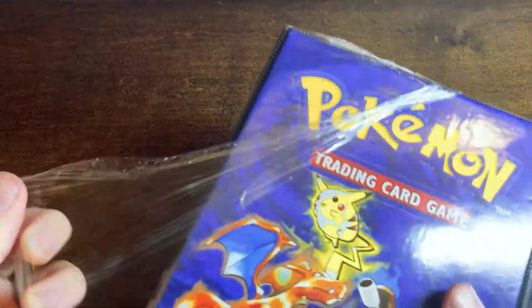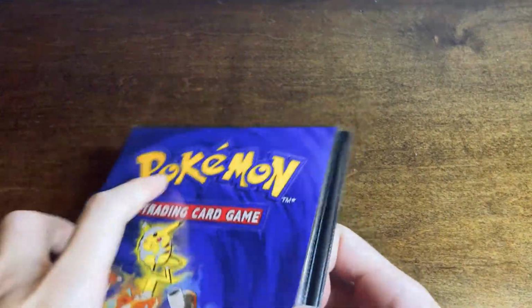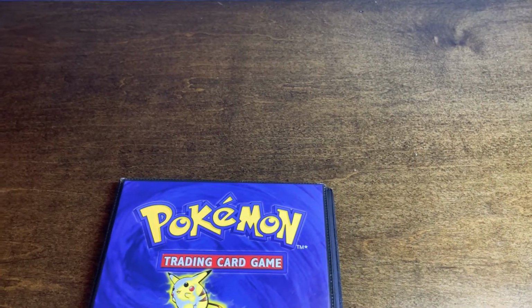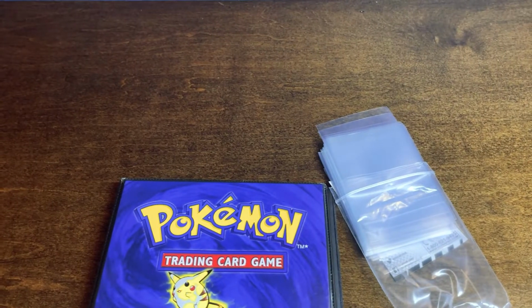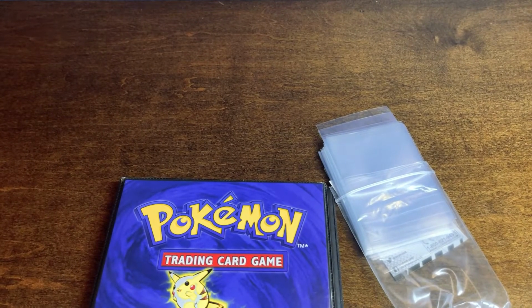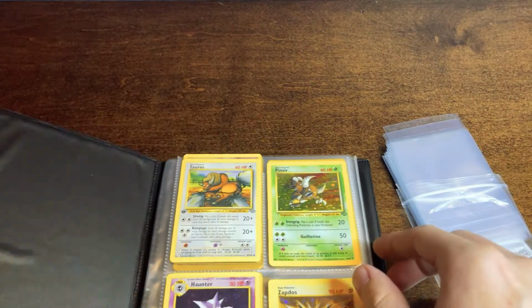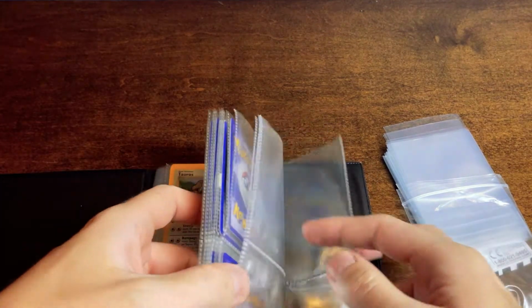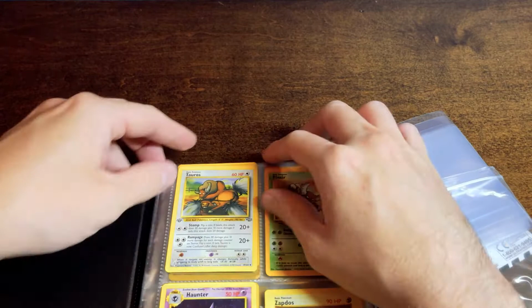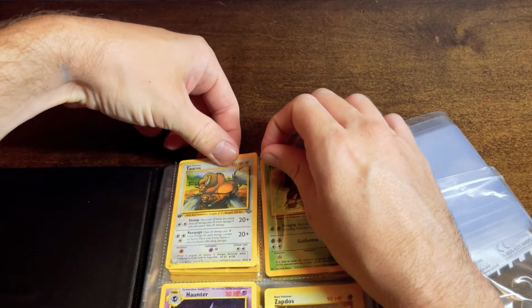Okay, I think we got it. Yep, here we go. All right. Ooh, let me get some plastic sleeves. Can't forget those. Okay, so we are starting off. Let me just go straight to the cards. Well, okay. I'll start right here. We'll just start in the front.